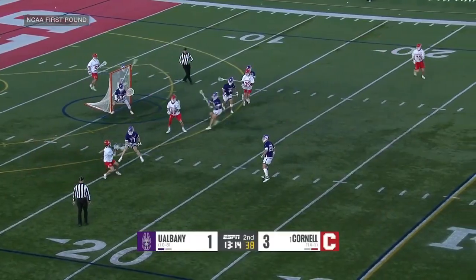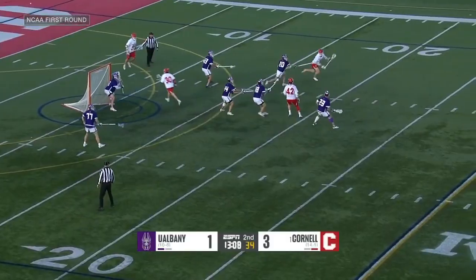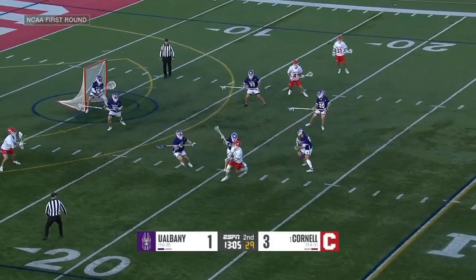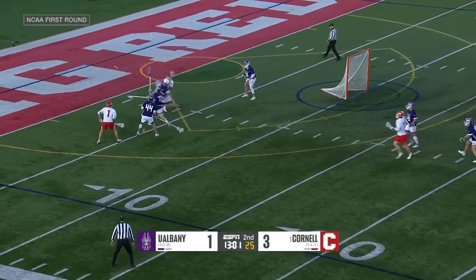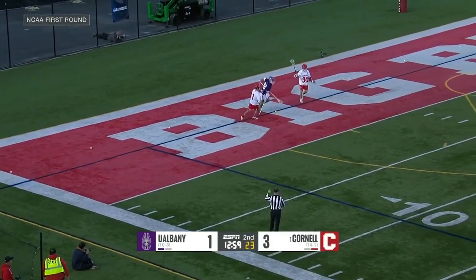Long calling for it and gets it. Crossfield pass to find Kirst. And now Hugh Kelleher, swim dodge. Doesn't go to goal, though. This is going to stay Cornell's way.